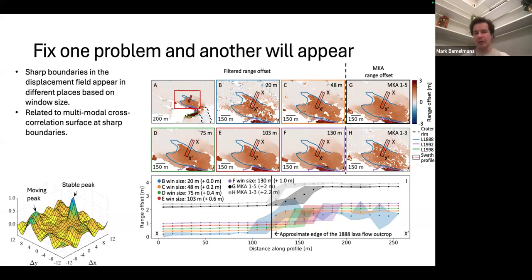I know there's quite a sharp boundary there, as it's visible in every single individual window size result that I used. So instead, I averaged only the 3 smallest window sizes. This gave me a sharp transition at the location that I was expecting it. And so that's what I used to move forward.